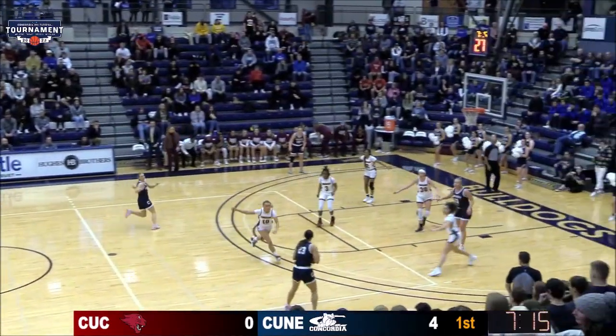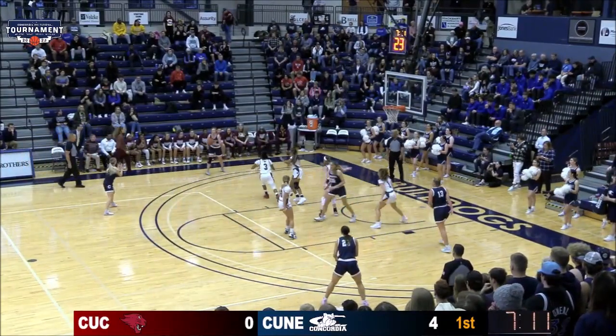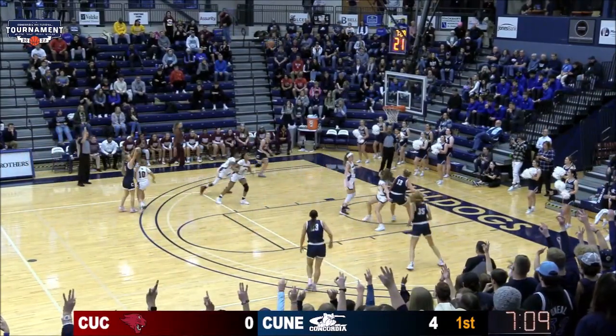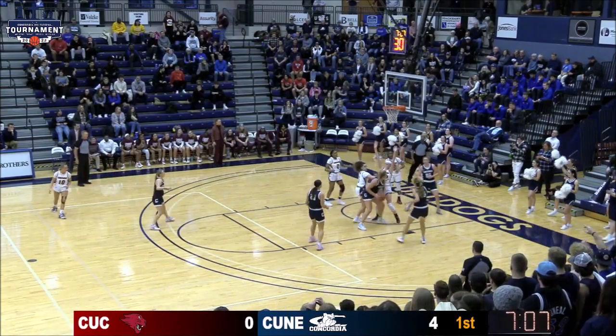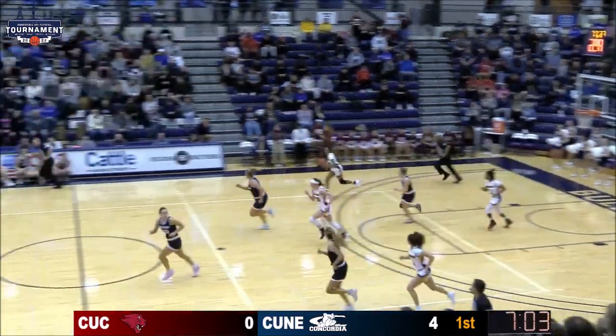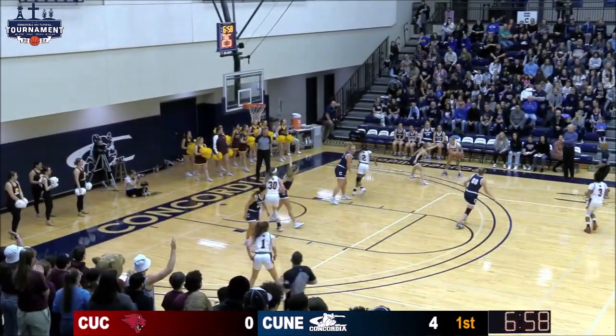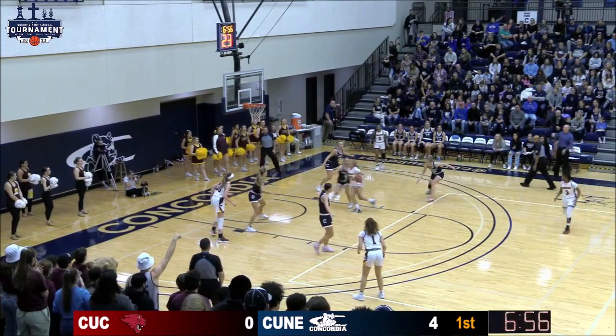And here are the Bulldogs back on offense. Skip pass to Rushton. Now to Powell, into the corner, back to Rushton for three, off the front side of the rim. Heemster with a rebound, her putback too strong. And rebounded by Gates. Bulldogs have had several point-blank shot opportunities, just can't get them to go, as Bennis drives with her left hand to the rim.